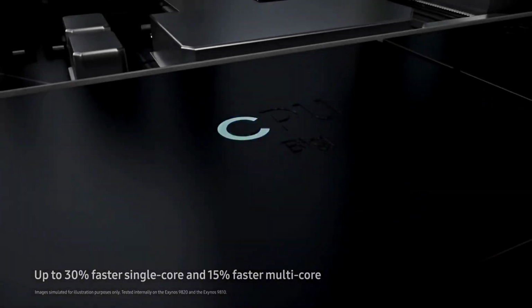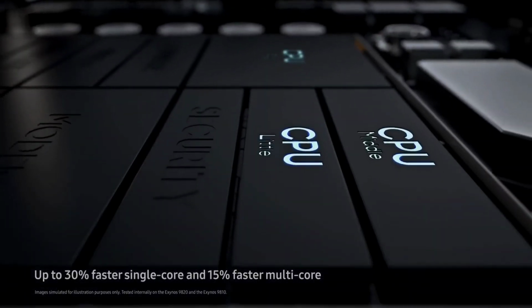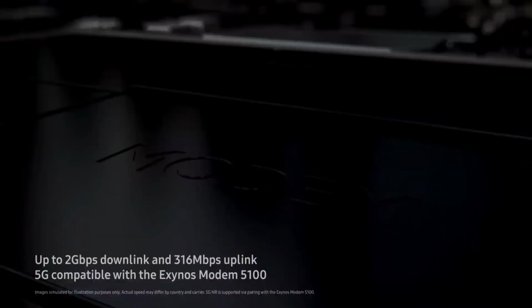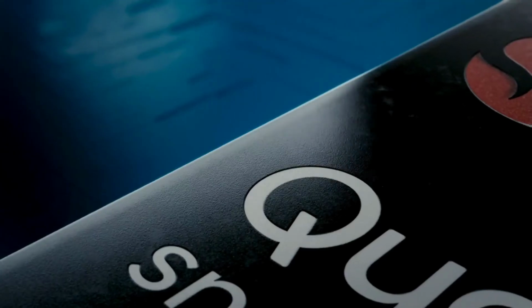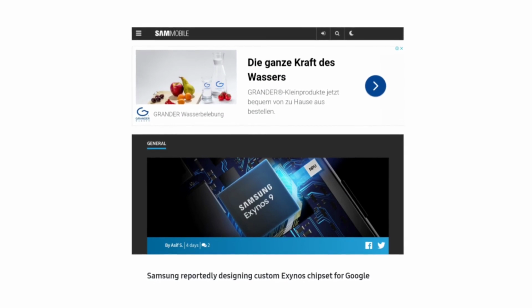But also, if they have signed a deal for this year itself, I doubt the Pixel 5 might end up using an Exynos chipset instead of the super powerful Snapdragon 865. Do you think Google is making the right move?